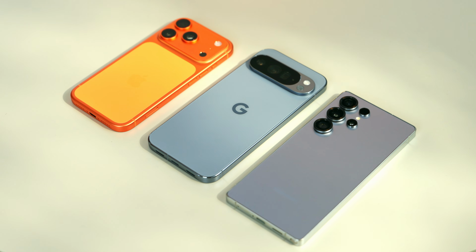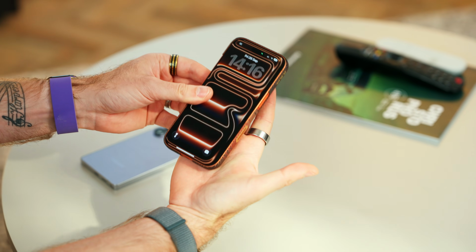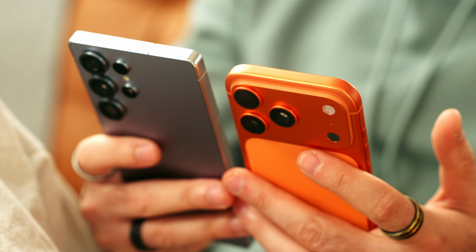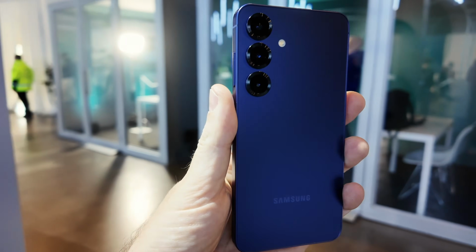Whereas on the smaller iPhone, at least we have the option of that smaller phone while still retaining all of the pro level features from that series of phone. It's the same phone, just a slightly smaller version. And I wish they did something like that with the Samsung series. You've got the S25, but you lose a ton of the features.